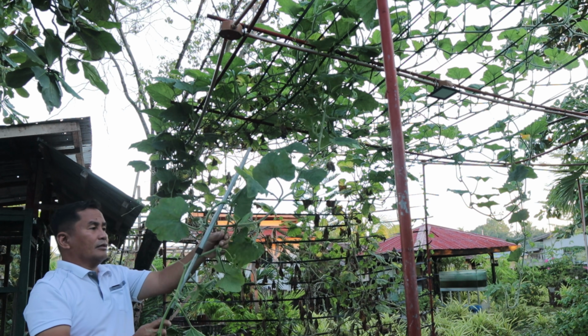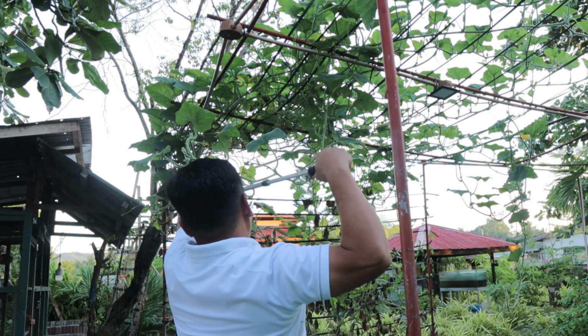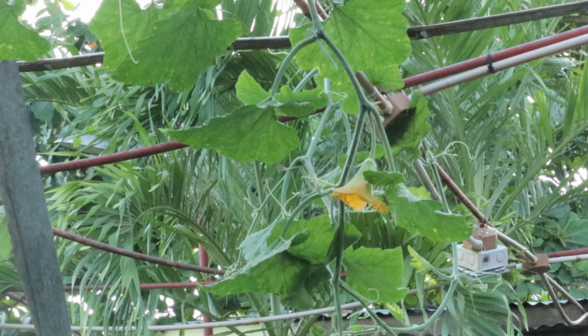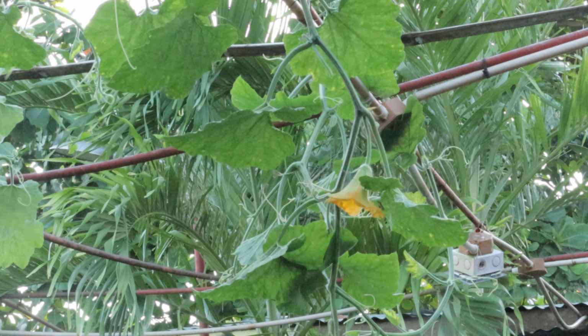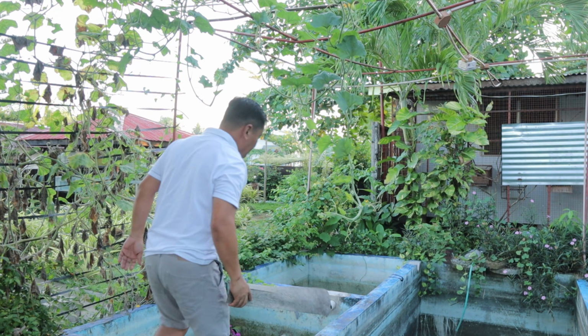And just this morning, I was entertained by the idea of arranging the vines of our red squash, because these red squash are creeping so fast that they also provide shade over our fish pond. And this is one of the intentions actually, because our place is very warm, especially during noontime. We devised some techniques or methods by putting up vines over the fish pond. And this is now doing well for us. So this red squash will actually help us control the temperature.